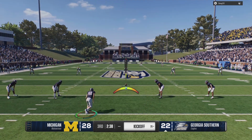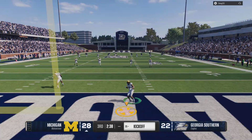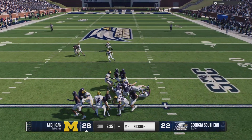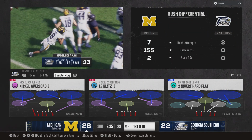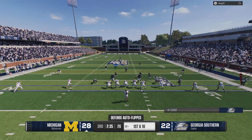Lining up to cover the kick after that touchdown drive. Fielded in the end zone, it's Morris. Nice job executing all of the assignments as they put a stop to that return at the 22. Michigan ready to get that offense rolling again.